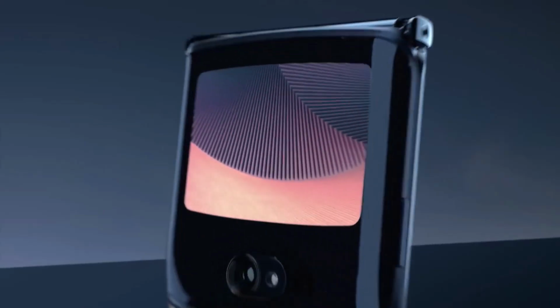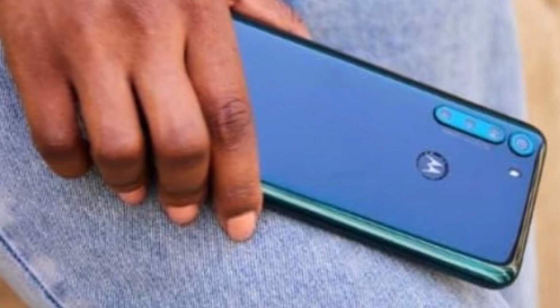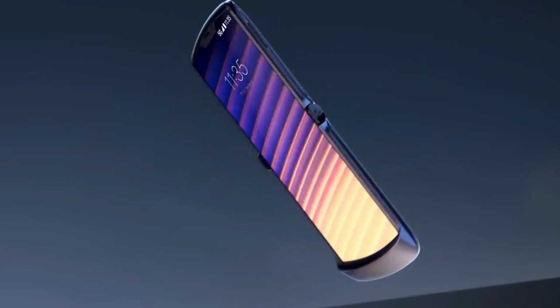The one difference is that it's limited to 144 Hz instead of 165 Hz due to its less powerful processor. And, similar to the magenta Razer Plus, all the colors of the basic Razer, sage green, vanilla cream, summer lilac, come with a soft vegan leather back.